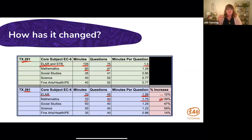Usually I would see test takers say, math is a subject I struggled to finish in the time limit. So now you have 10 more minutes and fewer questions. That is very exciting. Now, if we look at social studies, this one you got a lot more time with 391. So we moved from 35 minutes to 50 minutes, and our number of questions stayed about the same. You lost one. So that's still a 47% increase in minutes per question.